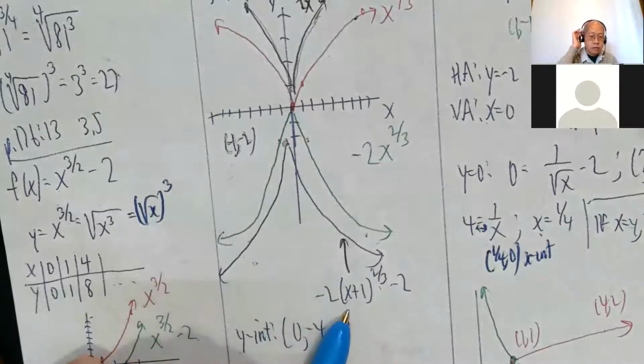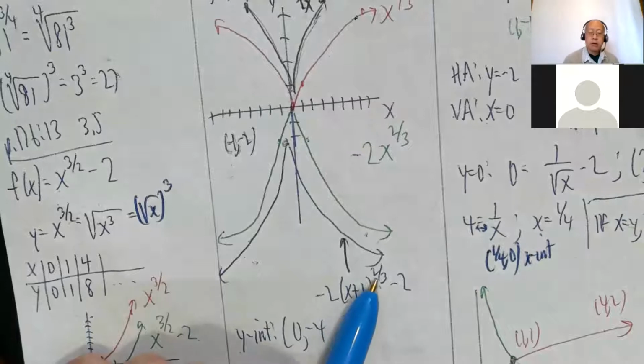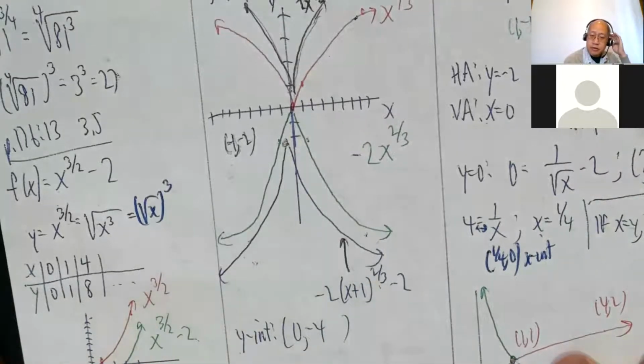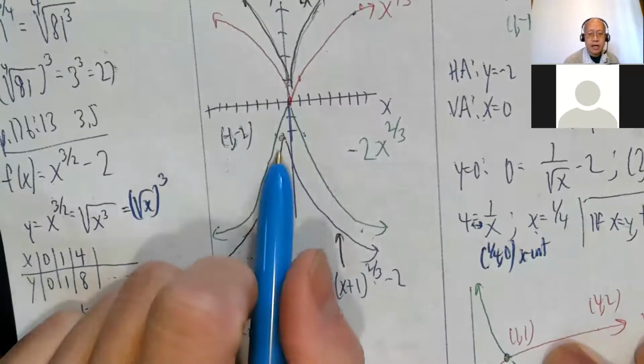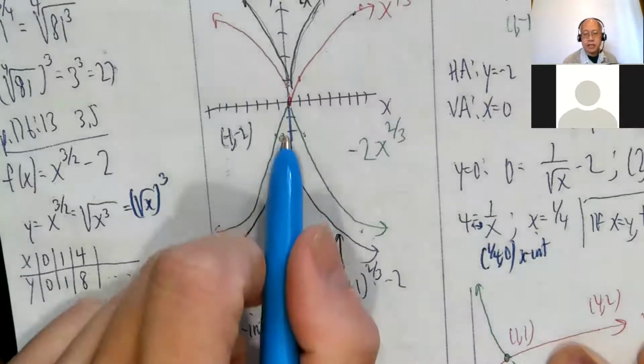Just plug in x is 0. So put a 0 here. 0 plus 1 is 1. 1 raised to anything is 1. Times -2 is -2. -2 minus 2 is -4. So the y-intercept is (0, -4). And that's it. And once again, it looks like there's no asymptote. So we'll just leave it like such.